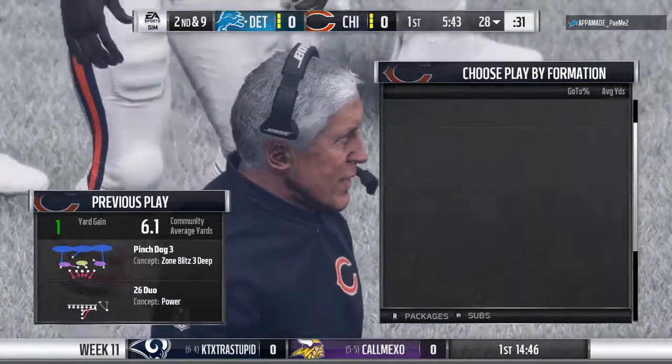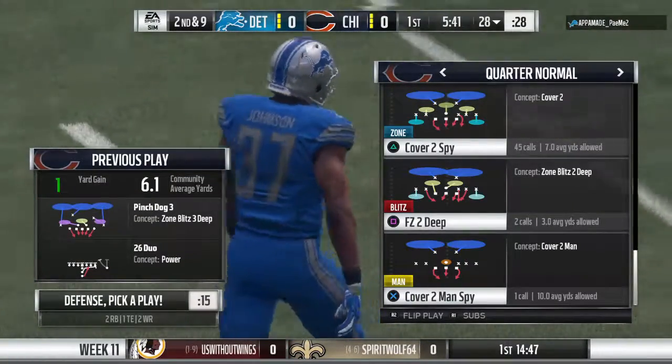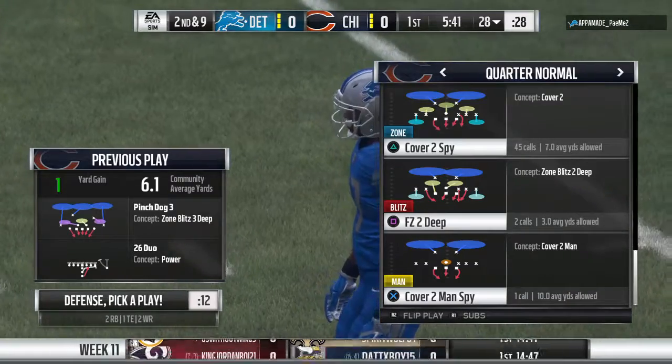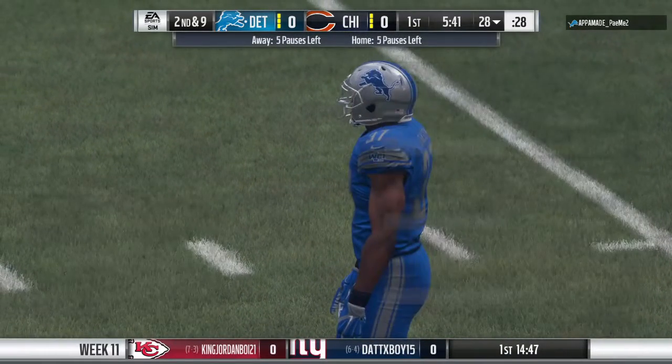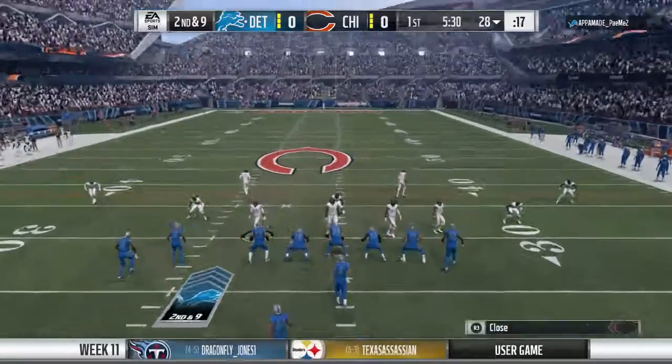Well, if the coaching staff's doing a good job upstairs, they'll file away what they just saw from the defense right there. They sold out to stop that running play. I'd say keep that in mind. They want to try that again. Go play action, hit them over the top. 2nd down following the run.